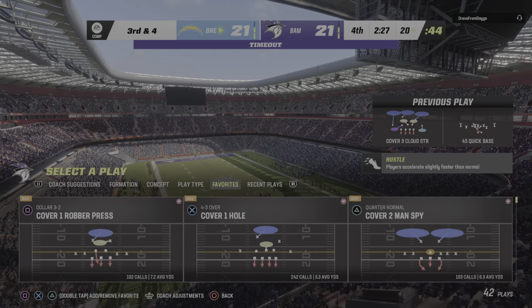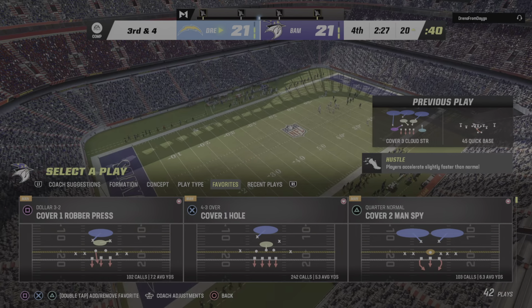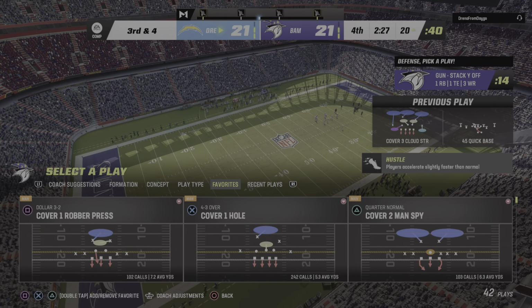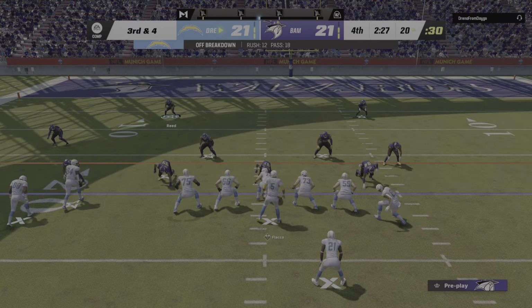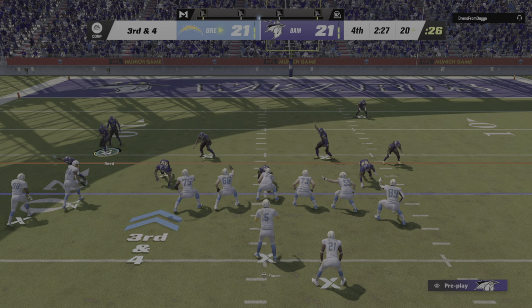And now defensively they're going to burn their first timeout. Remember, they get an extra time built in coming up here shortly at the 2-minute warning. This a big play for both sides. What will we see here? Third and four.